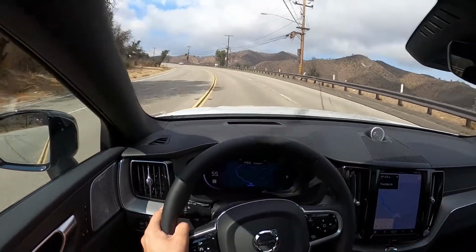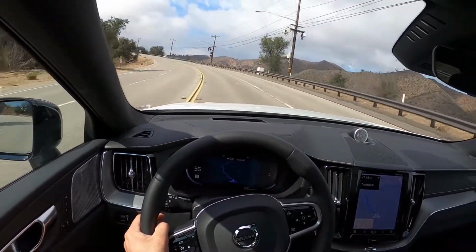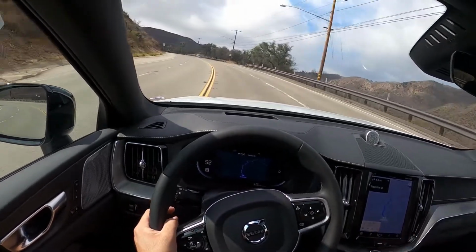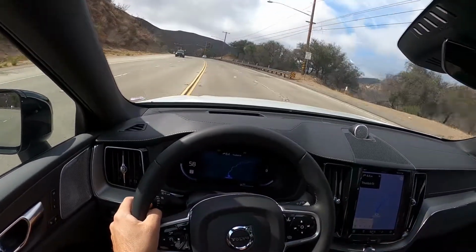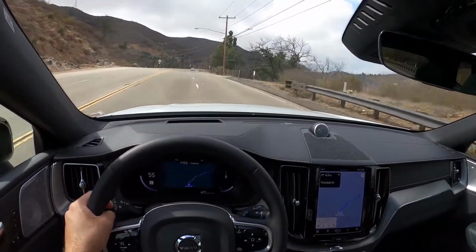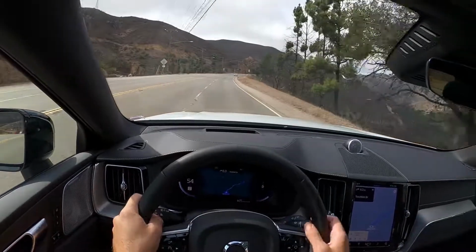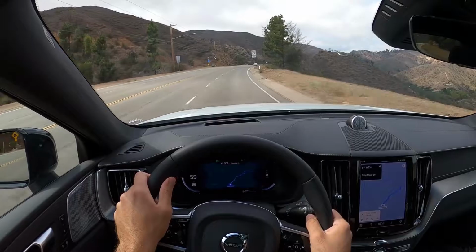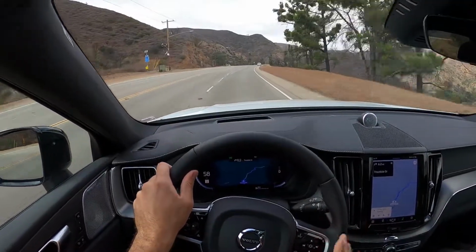There we go. So you guys can see it does a really good job with just going over, soaking it up. Doesn't upset the chassis, doesn't upset your spine either. So yeah, they've done a really good job from a suspension standpoint with just making it feel really comfortable. And also going up this road, partial throttle the whole time. You have so much torque that you can just keep going.